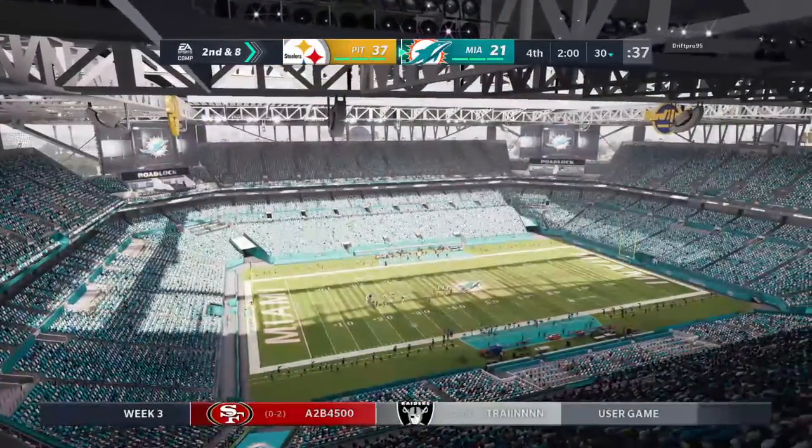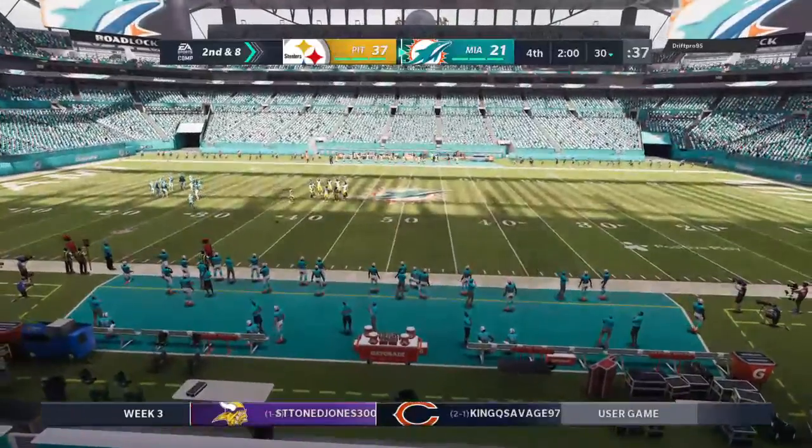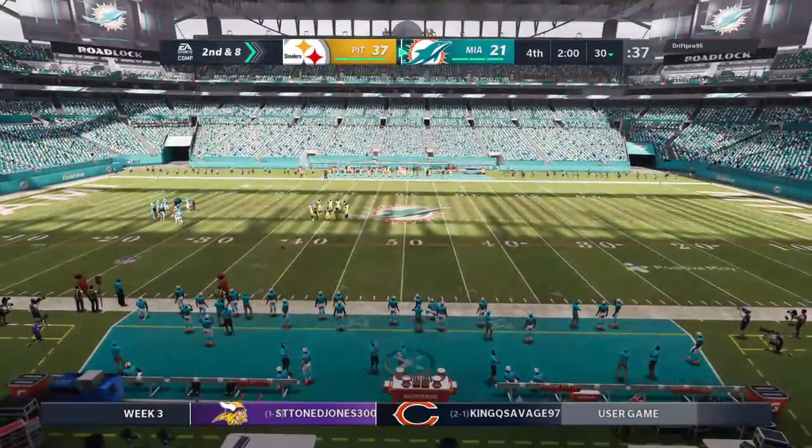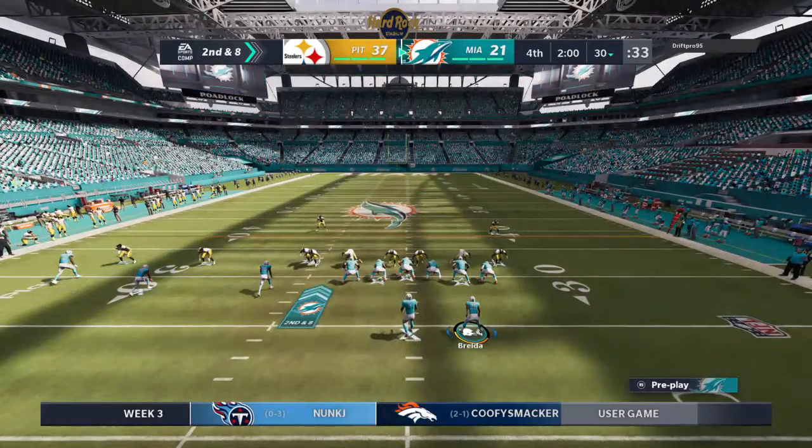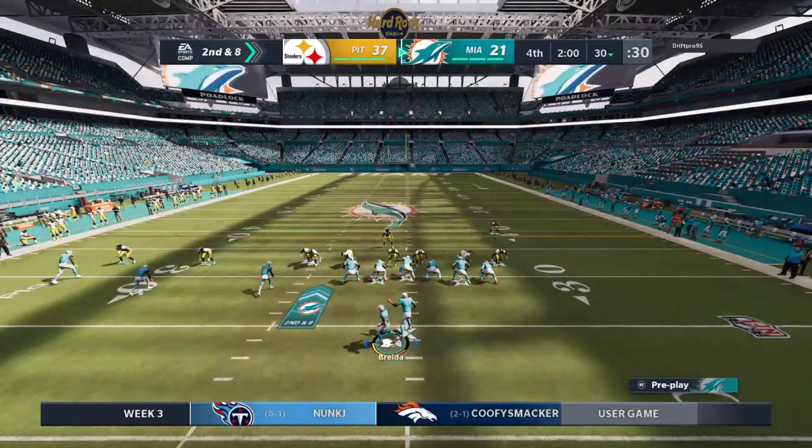2 minutes left to play in this football game here on EA Sports. So the Dolphins have it as we welcome you back in. And let's see what they've come up with offensively after having time to talk it over.